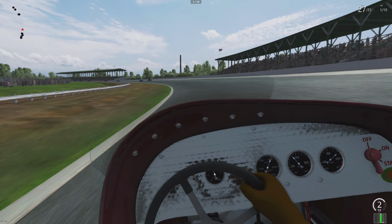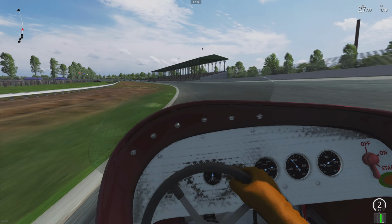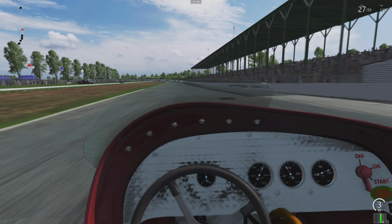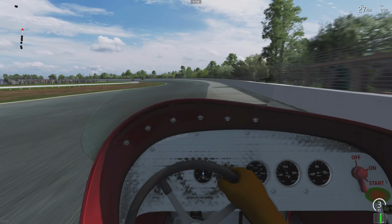So got a full field here, 33 cars. We're going to do our best to work through the field. We got 10 laps, so it should be exciting, right? And of course had to go to F3 Classic Tracks 1930s Indianapolis. I mean, these cars are perfect here.